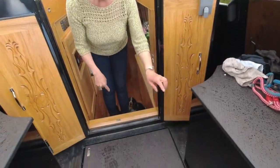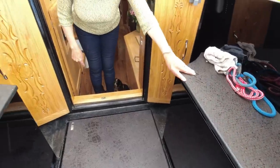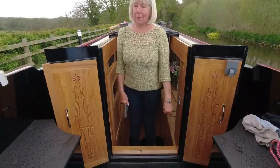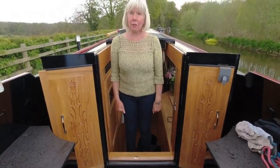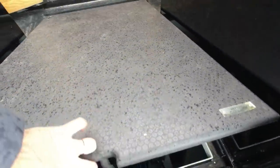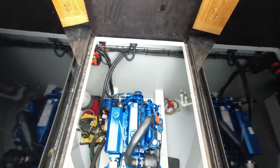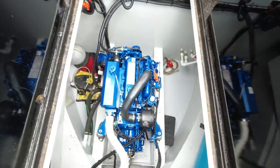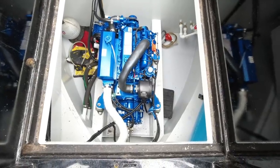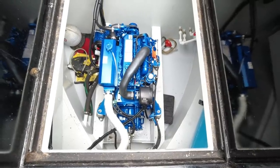And underneath here, we've got storage for blankets and chairs, umbrellas, and also under here, loads of storage, and it's brilliant. And underneath here, if my assistant will lift the lid, we have our Canal Line 42 horsepower engine, which seems to be so powerful. And look how beautifully I've been polishing it already.